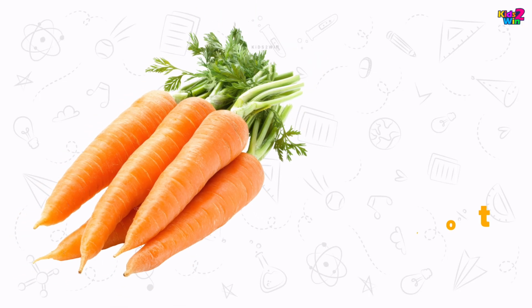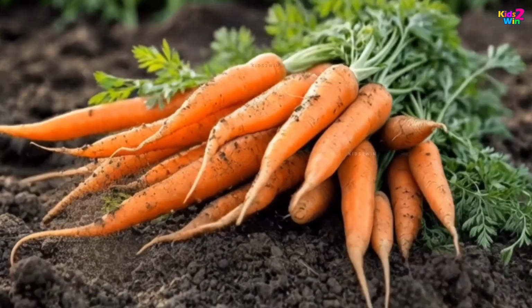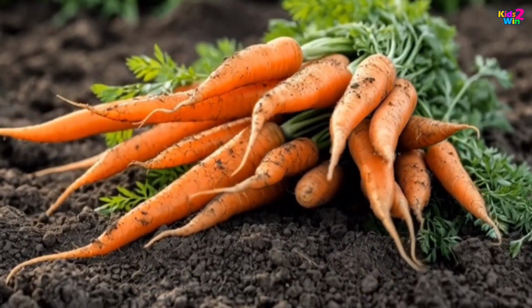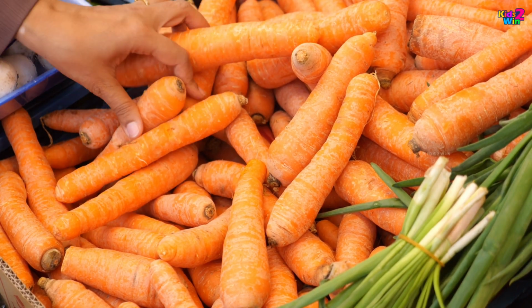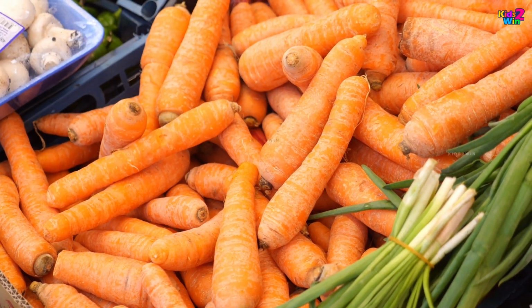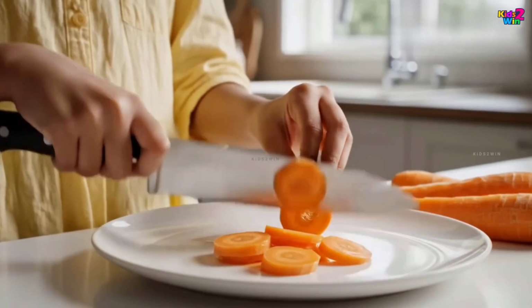Dear kids, this is carrot. Carrot is a long orange vegetable. It is used in salads, juice and many dishes. It contains vitamin A, fiber and potassium.